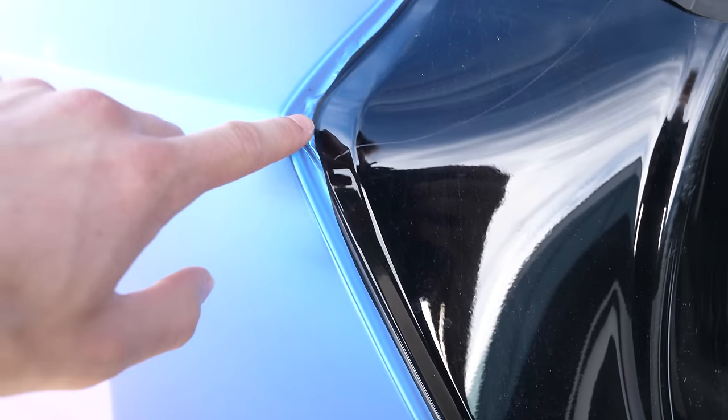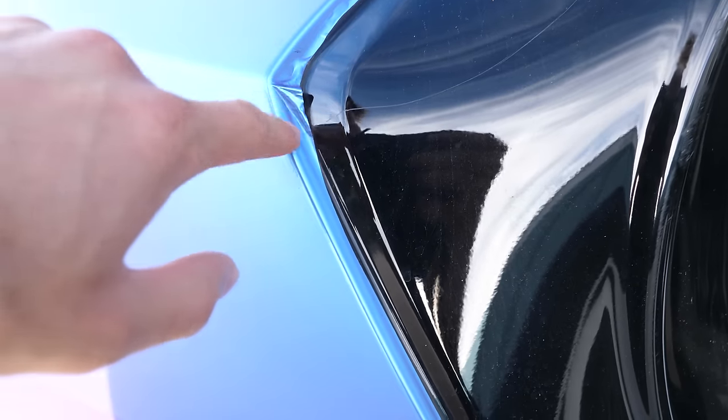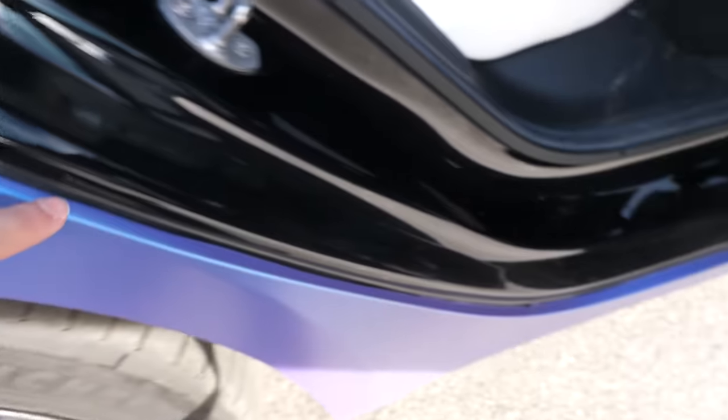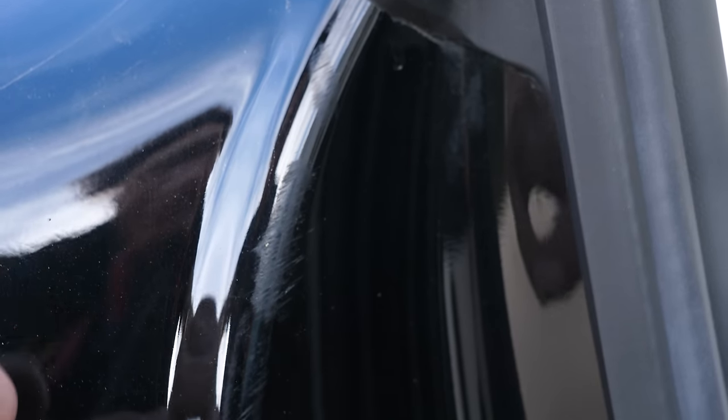So you can see the vinyl's peeling here. It was my first time wrapping a car, and so this is technically my fault, so ignore that. But you can see I cut the vinyl down and it kind of goes along the body line there. And I was like, all right, cool, this will protect most of the car at least, like the paint's protected, but nope. Someone managed to scratch all the way from here to here, along with a very big scuff right here.